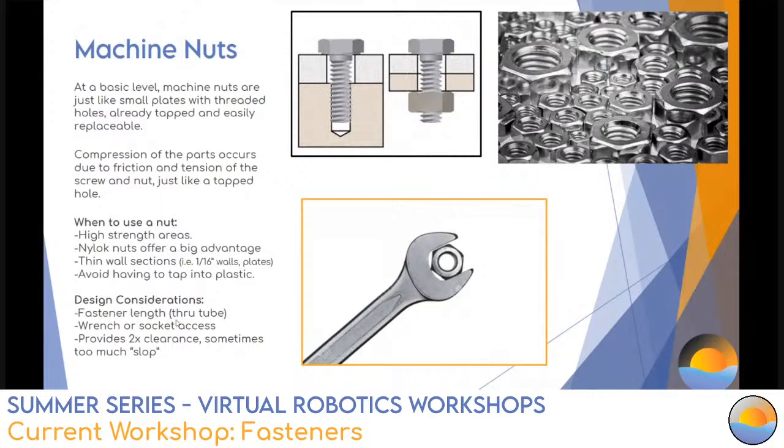You have to consider the fastener length. It has to go all the way through the tube, and you have to account for the thickness of the tube. And then you have to worry about tool access, so your wrench or your socket, you have to start designing around that. Whereas all you need to worry about with a tapped screw is having the driver being able to drive it in.